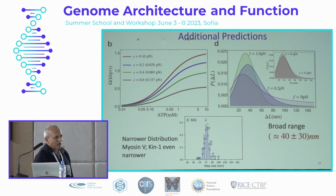But the theory also makes additional predictions for which experiments have not been reported. For example, the velocity will depend upon the ATP concentration, and I don't remember what the ATP concentration is in the 2018 paper, maybe Case does, but now we calculated these are predictions, the velocity of the motor as a function of ATP concentration for various values of force, and force, of course, is the same as extension via the Markov-Sidger relation. And you can see that as force increases, or for a given ATP, the velocity, in fact, can decrease quite a bit. And hopefully, someone will do the measurement.